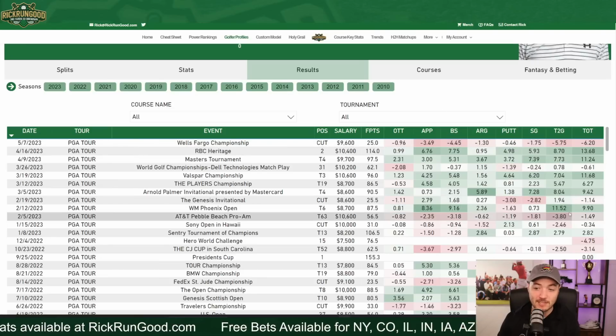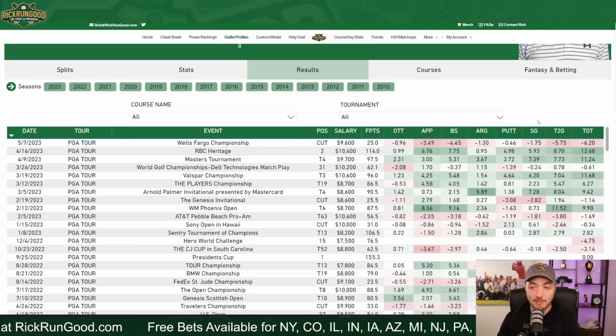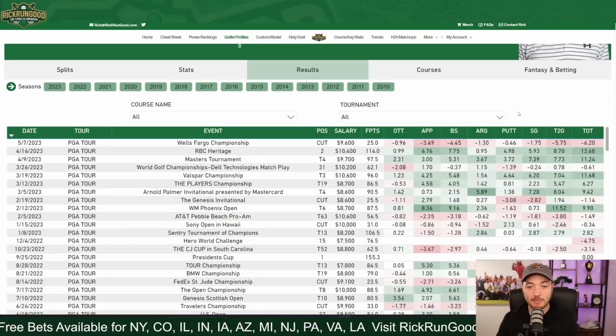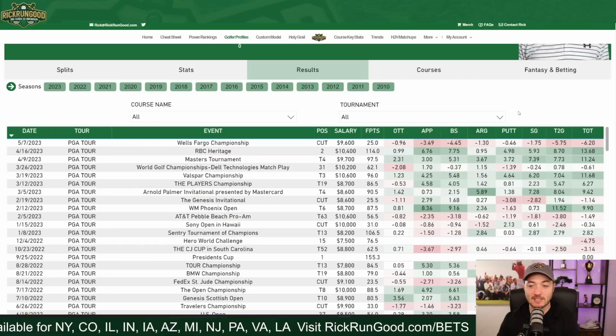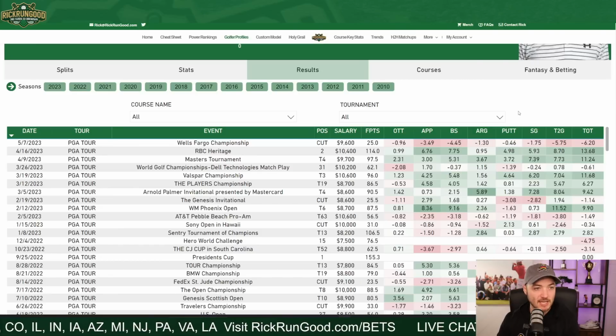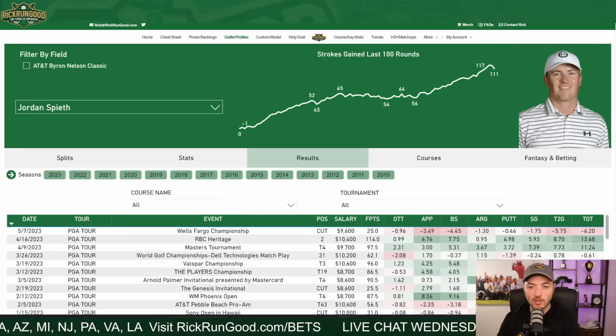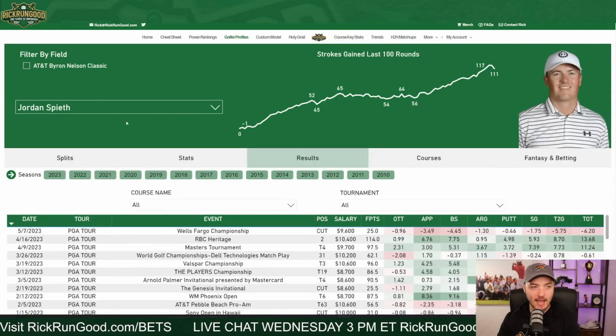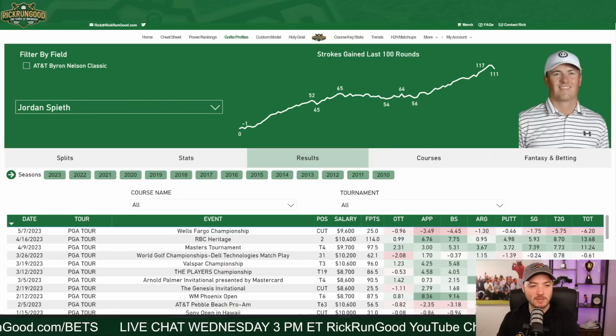He lost from tee to green for the first time since Pebble Beach. The putter was not good, and he had been on a pretty good stretch of golf with the flat stick before that. So this was an overall disaster. I don't know how willing you are to forgive quickly. I believe that I am. Let me show you a couple things that point me in that direction.